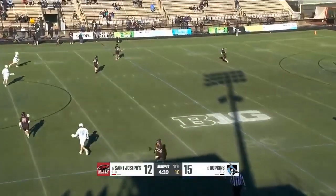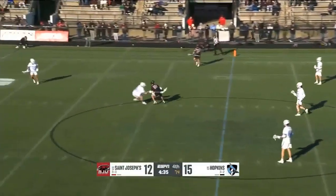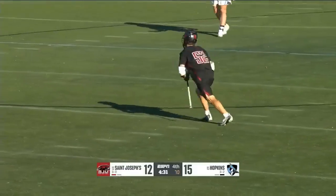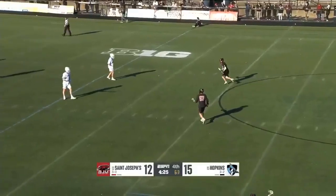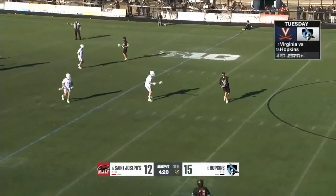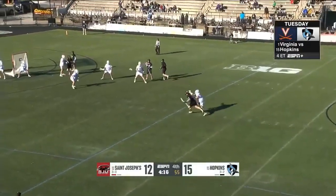Ball's over to St. Joe's. You know, it'll be interesting on Tuesday when the Cavaliers, Virginia, shows up here. It's a 4 o'clock face-off on ESPN+. The way Virginia rides. How's Hopkins going to clear the ball? That was a game last season that was never close, a complete blowout. I expect it to be a better tilt this season.